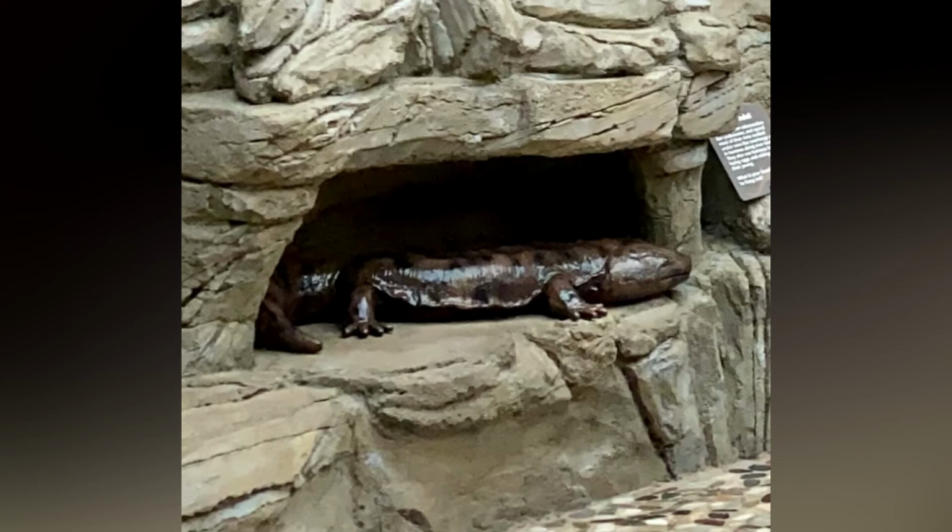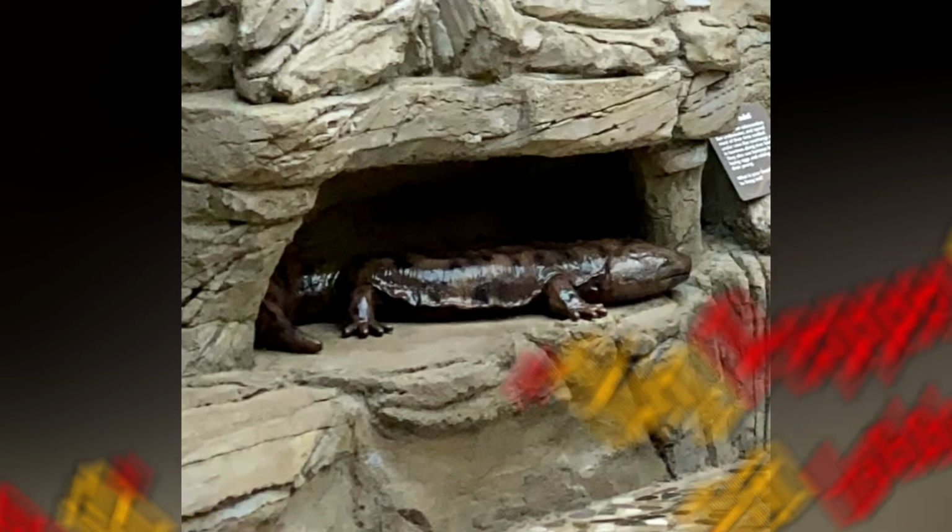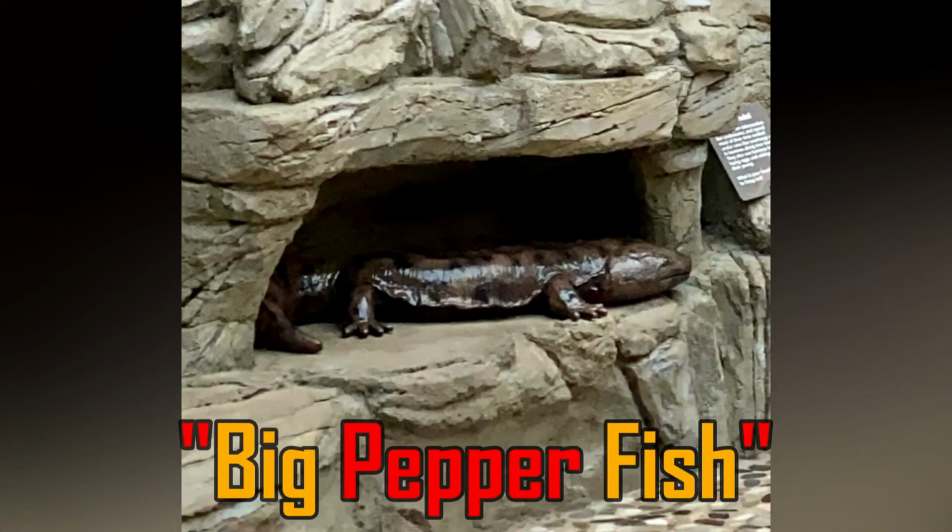A fun fact is, when the Japanese giant salamander feels threatened, it can excrete a strong-smelling, milky substance that smells like Japanese peppers. It's called the big pepperfish.